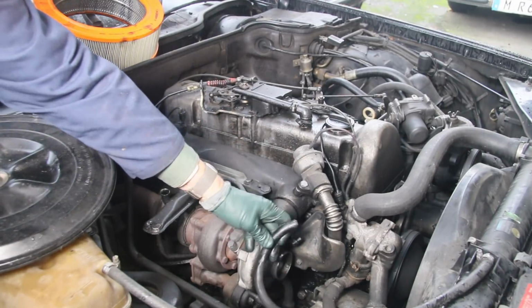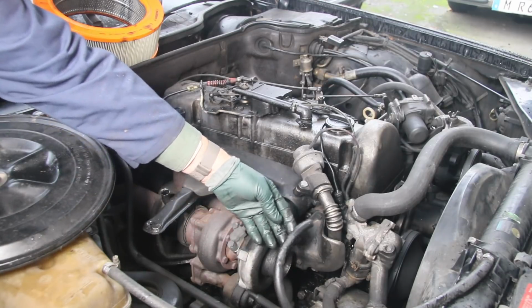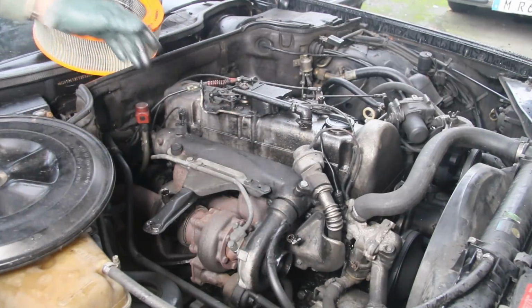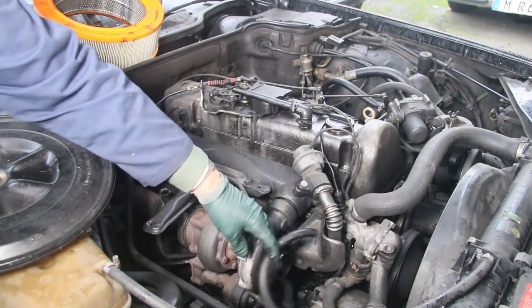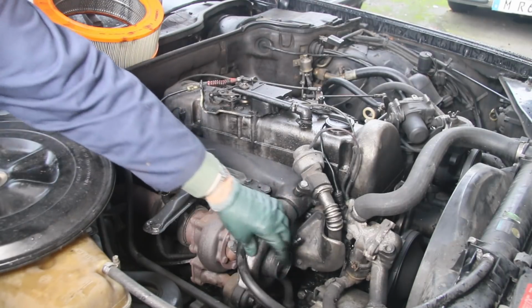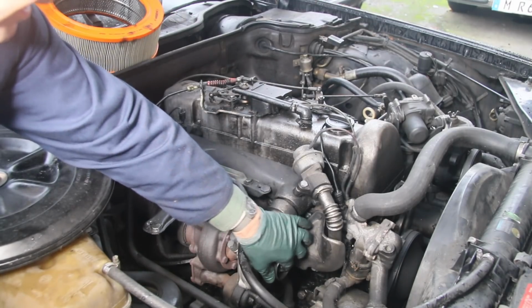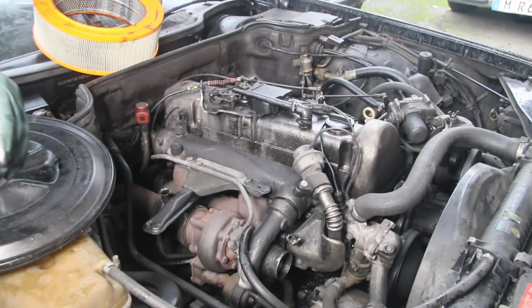Oh, look at this hose. This is the turbocharger wastegate hose. This is supposed to be a silicone hose. A lot of people will put regular fuel hose on here and it won't last because it can't take the heat. Okay, that's a problem. I'm going to reach in here and spin the turbocharger. Okay, the turbocharger is spinning. That's not blocked up.